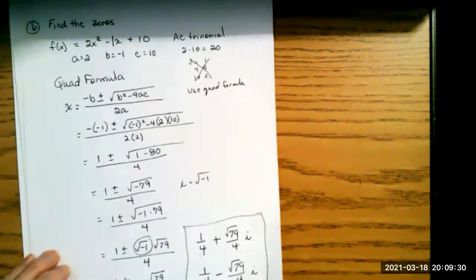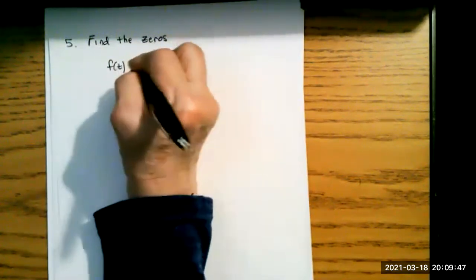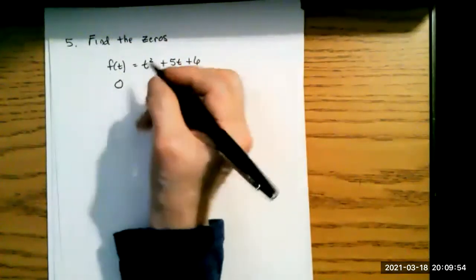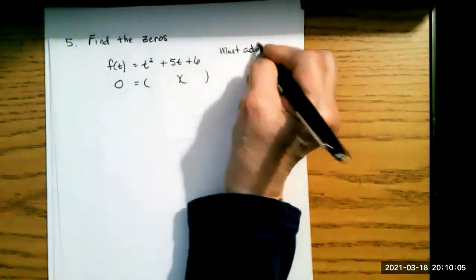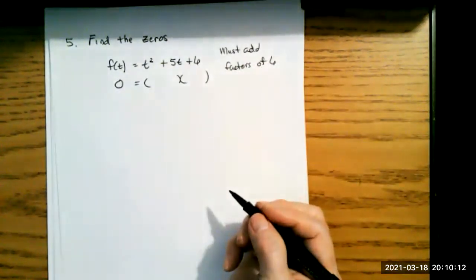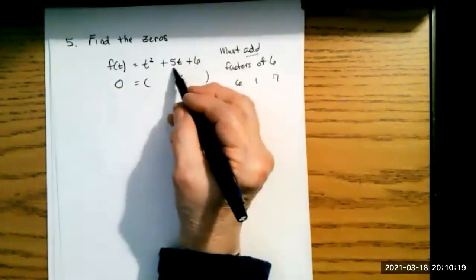Okay, let's look at number 5. They're getting easier. Number 5 says find the zeros. And you have f of t equals t squared plus 5t plus 6. So you have to put a 0 in that spot and see if this will factor. This is a simple trinomial. I must add factors of 6. Six and one. 6 and 1. If I add those, I get 7. That's not what I need. I have a 5 in the middle.